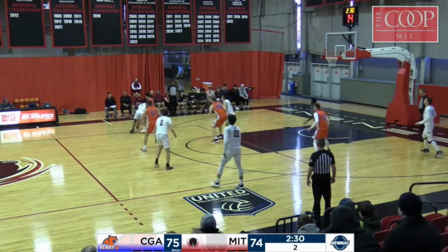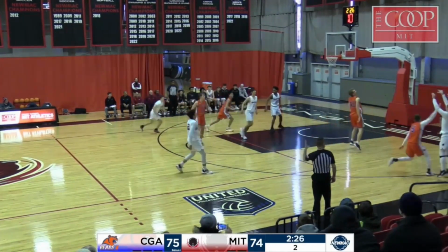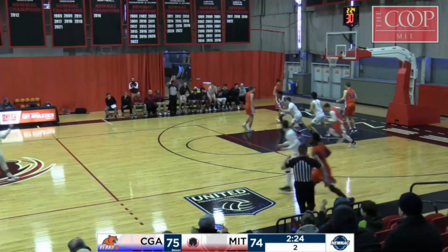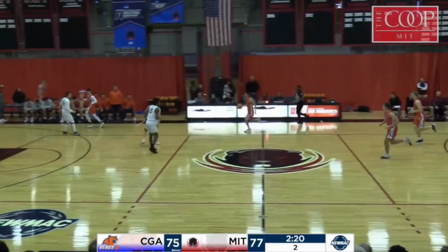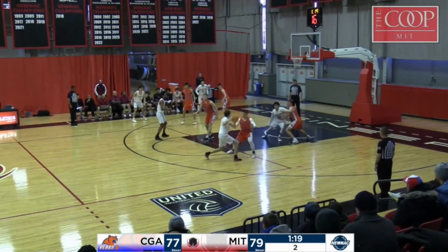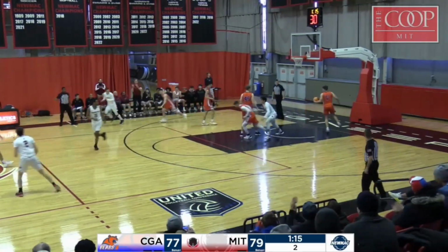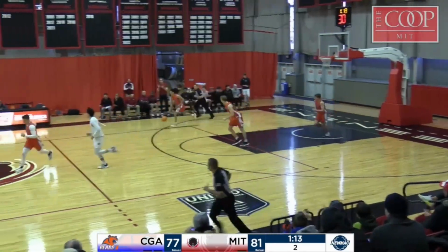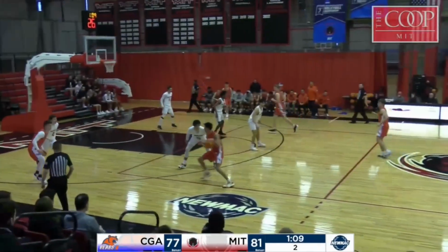Wagner off to Boone. Boone swings it out to the wing. Delgado Gonzalez, extra pass, corner 3 in the air. Swoosh. That's good by Tim Minakazi for the lead for MIT. 13 straight home victories against Coast Guard. Last loss was back in 2009 in overtime. Boone with a jumper. Boone puts it through for 2. Big time Jay delivers with under a minute 15 left.